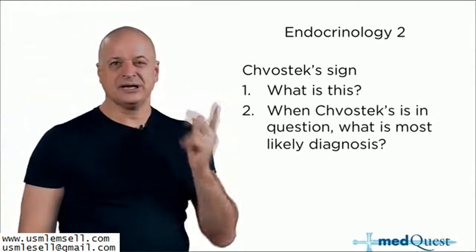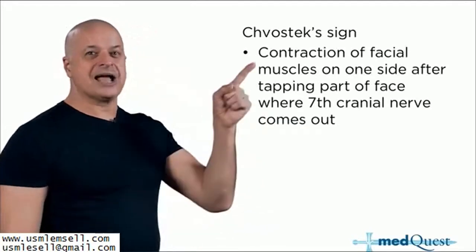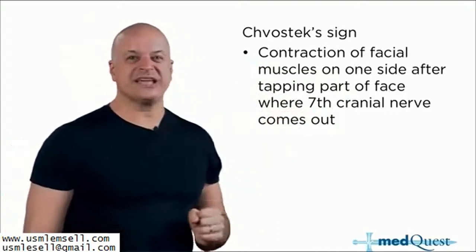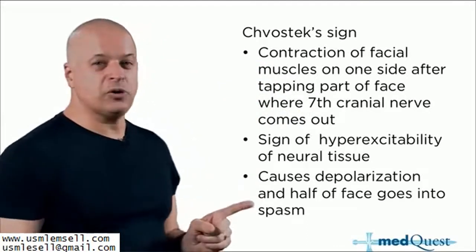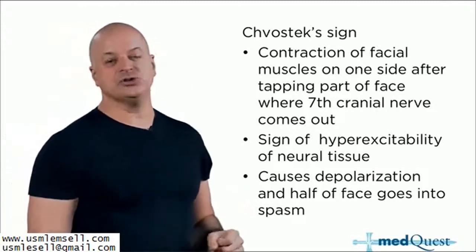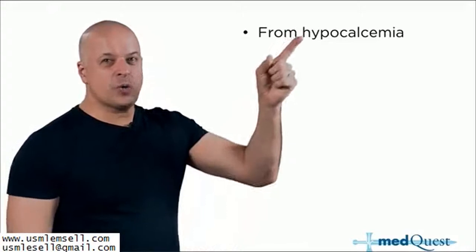upper and lower. Now, when you see Chvostek's in the question, this means hypocalcemia, low calcium. Low calcium makes all neural tissue hyperexcitable. It makes the 7th cranial nerve contract even when you don't think it should be contracted. So it's a sign of hyperexcitability of neural tissue, and it's caused by depolarization of half of the face, which goes into spasm. And this is from low calcium.